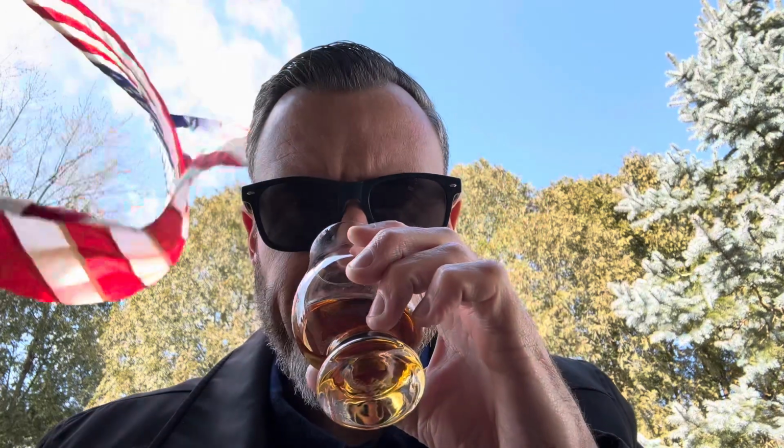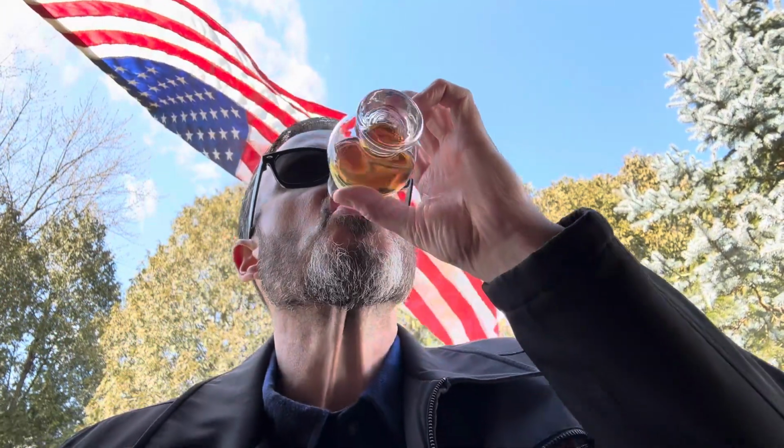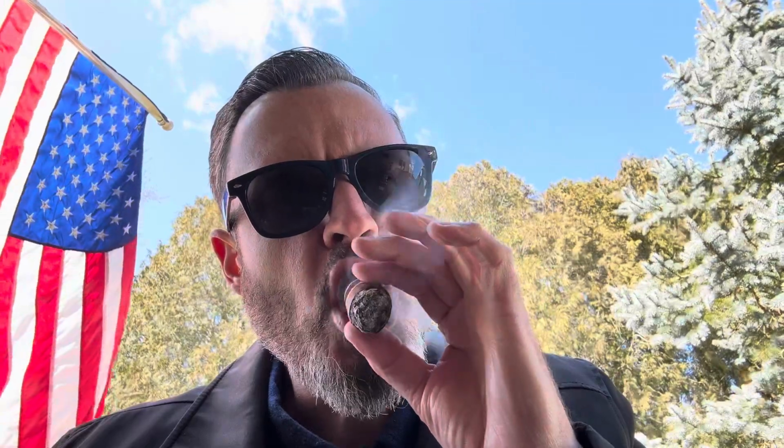Wow, really enjoy this. Yeah, that's really good. That reminds me of like a 1787, but has a different flavor, but the mouthfeel feels like 1787. 1787 whiskey. Nice. Yeah, they go really good together too.